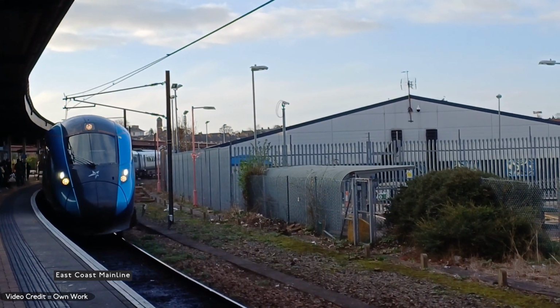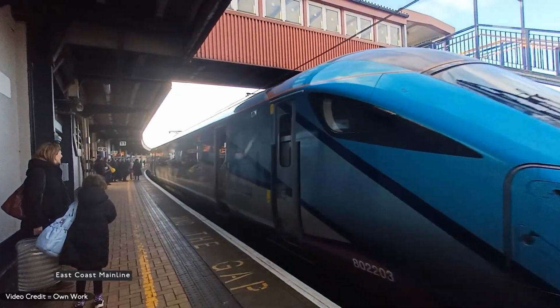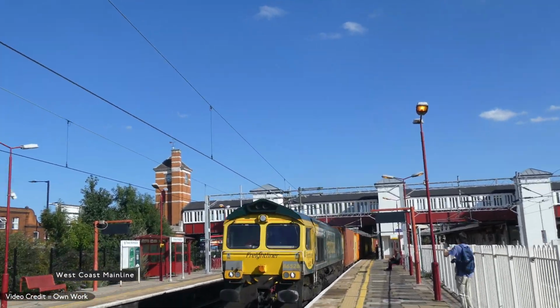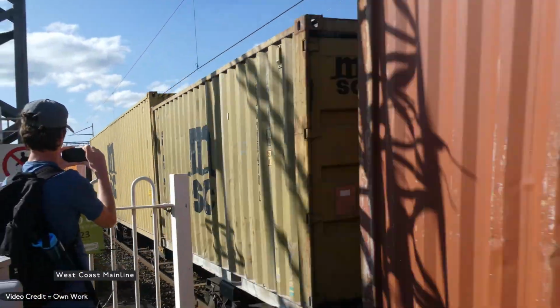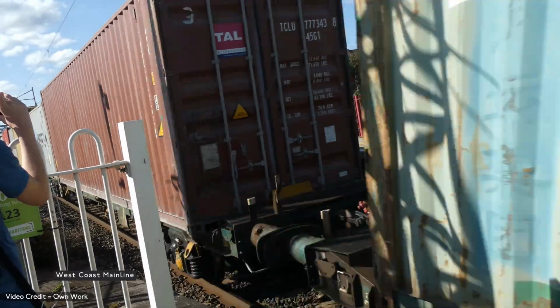The mayors of the cities affected by the cancellation of Phase 2 announced plans to build a TART replacement for HS2 Phase 2. HS2 misconceptions. That HS2 is just about the speed, as explained earlier. This is not true. This is rather about capacity on the existing network. The reason for the high speed of 250 miles per hour, 400 kilometers per hour, is so that it can create capacity on all four lines rather than one or two.